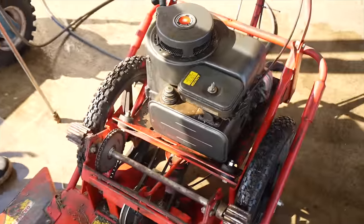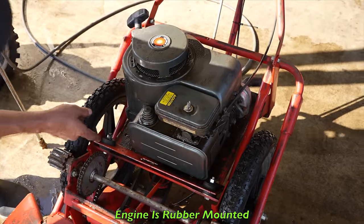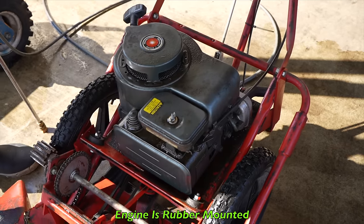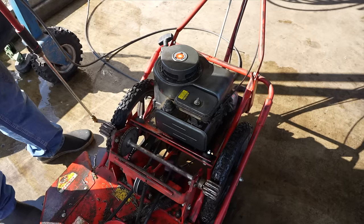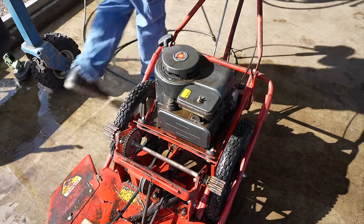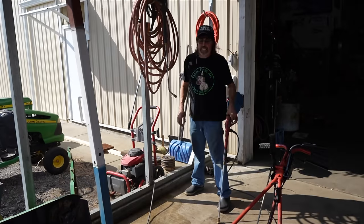Another thing I forgot to mention on this top cut is the engine's rubber mounted. I don't know if you noticed that, grass rats. But yeah, I'm sure this thing was probably an '87. It's probably $700 to $900.